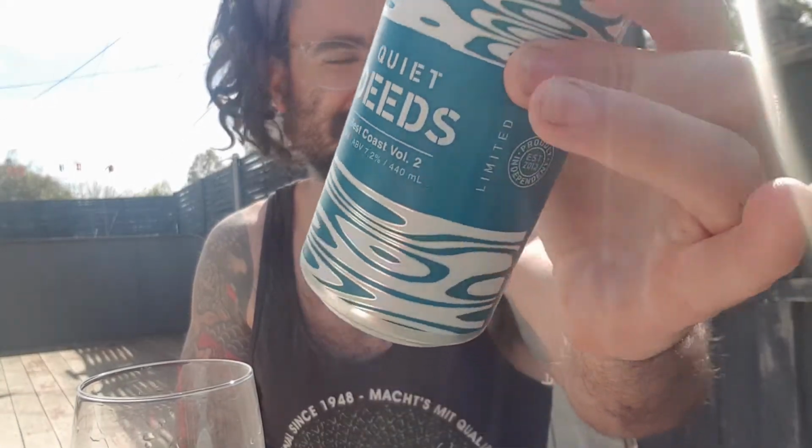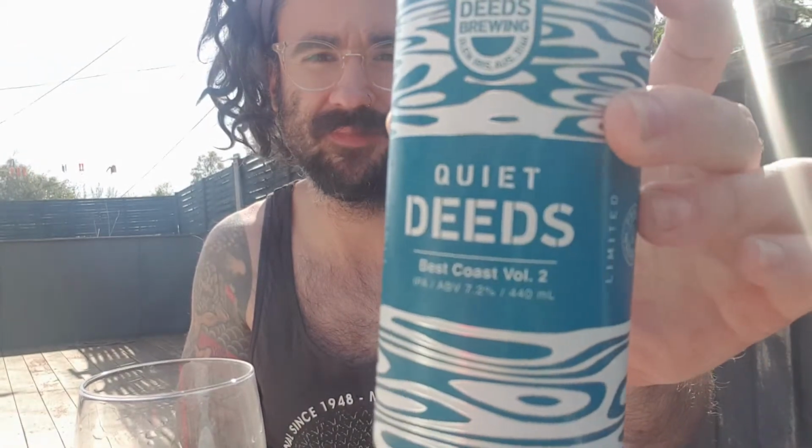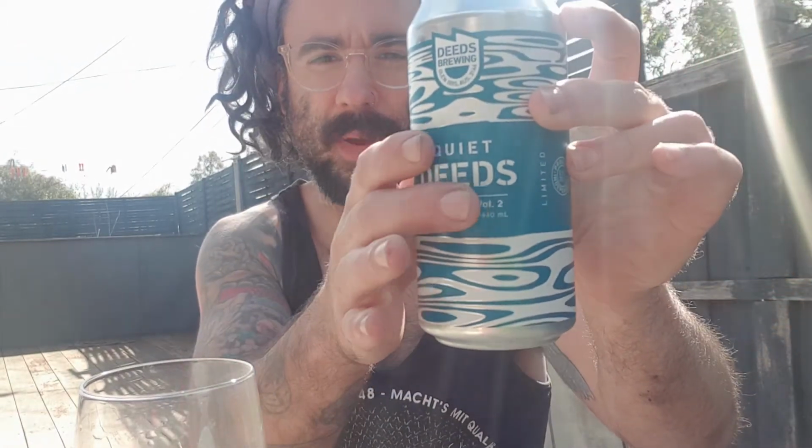That's pretty much their brand, really. You've got the logo with a matte finish with the writing, and then you've got a little bit of sort of splashed colour around the can, and then you've got your metallic parts around the sleeve. So we'll get into a glass and we'll see what we've got.